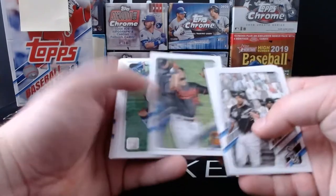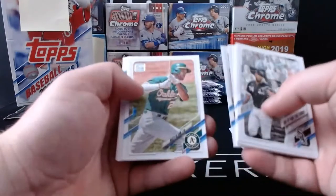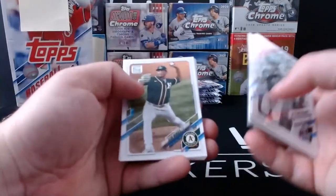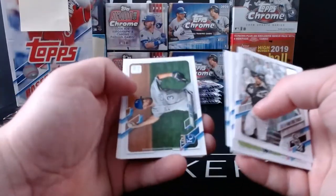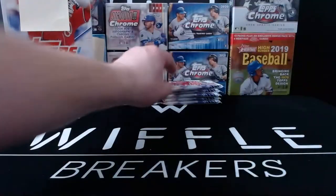Marcell Ozuna. Anthony Santander. Willie Adames. Matt Shoemaker. Tatis. Matt Olson. Sean Manaea. Yuli Gurriel. Ian Kennedy. Shane, best pitcher in baseball, Bieber. Hands up, masks up. And Manny Machado.